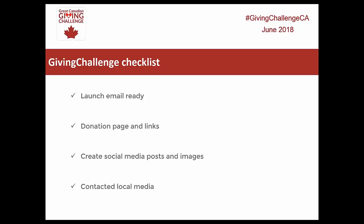That local media opportunity, I really can't stress this enough. I think it's going to be really big for organizations this year, so I encourage you to take advantage of that. And what you need for that is the same thing you need for the rest of this campaign. Think about what you would do with $10,000 and tell that story in as many channels as possible.